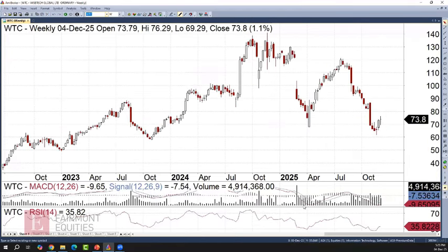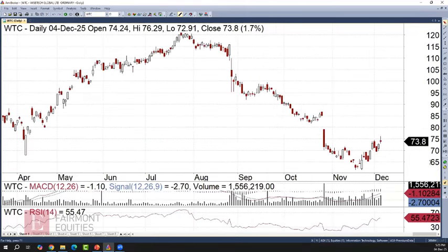We'll look at the WiseTech chart. I don't think it looks too bad, to be honest. I think they're all under pressure at the moment. If it was this time last year, I'd be piling in at these sorts of prices, but the market just really isn't taking to these stocks yet. So if the market tide's not there, you might be sitting in these for a while.